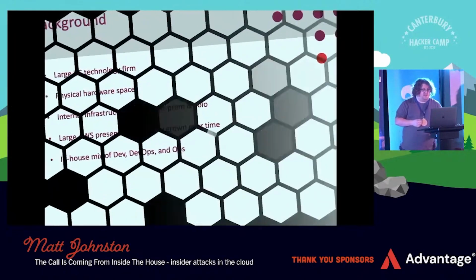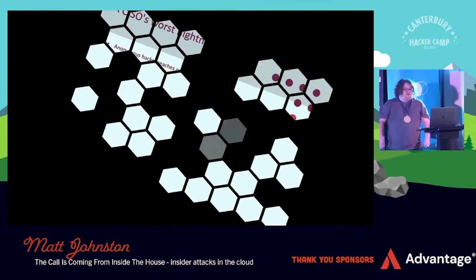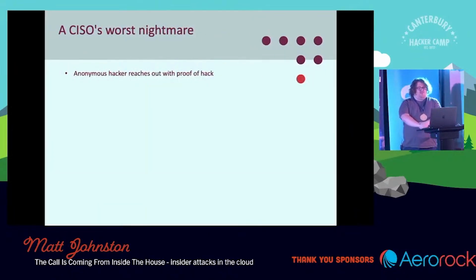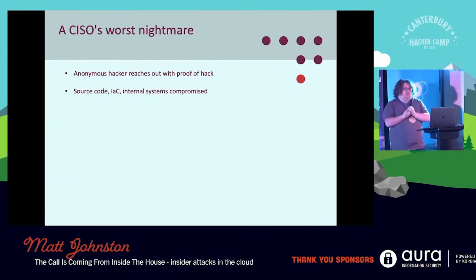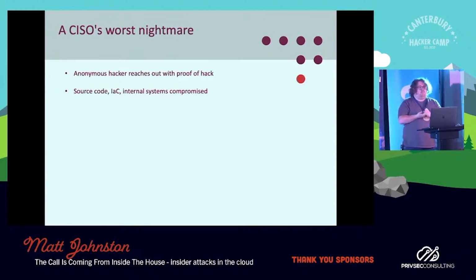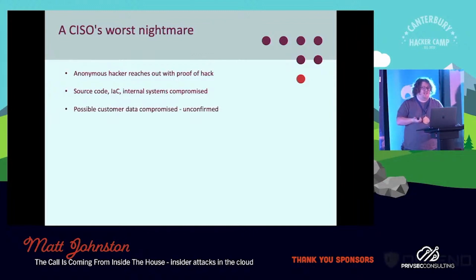So, the transition again. So we go into the CISO's worst nightmare. Out of the blue one day, you come into the office, and an anonymous hacker has reached out with proof that they've totally hacked through your systems. Pretty much the worst day. They've claimed and proven they've got access to all of your source code, your infrastructure as code, and basically all of your internal systems that existed in the cloud space. So pretty much as thoroughly owned as you can get.